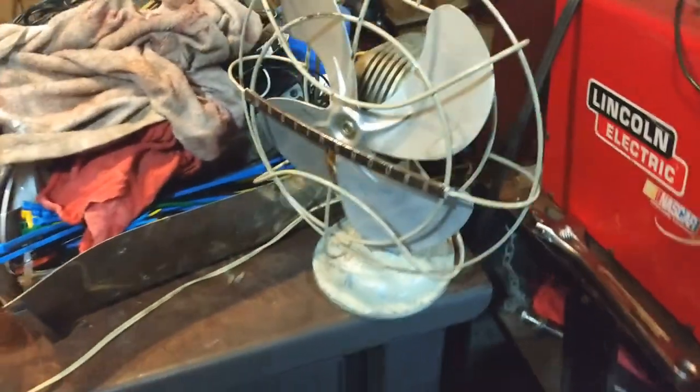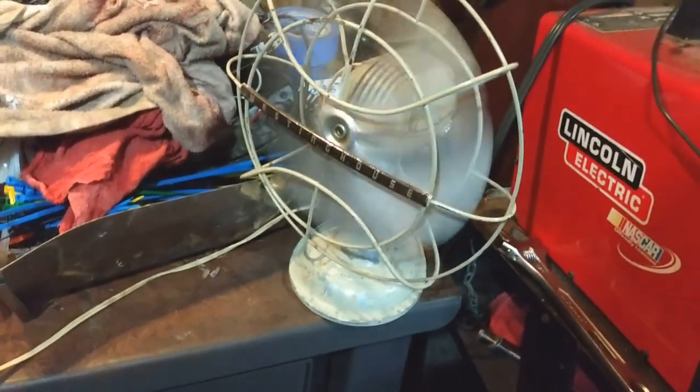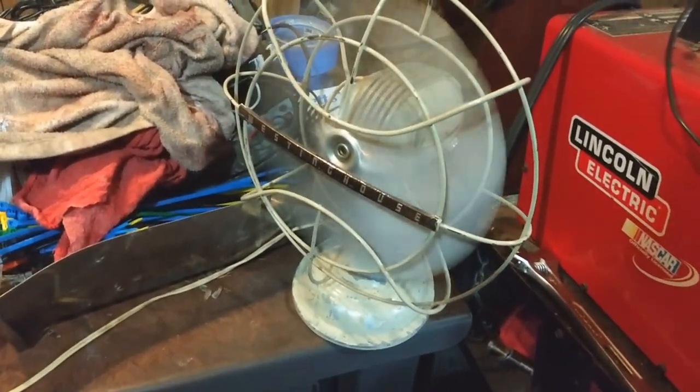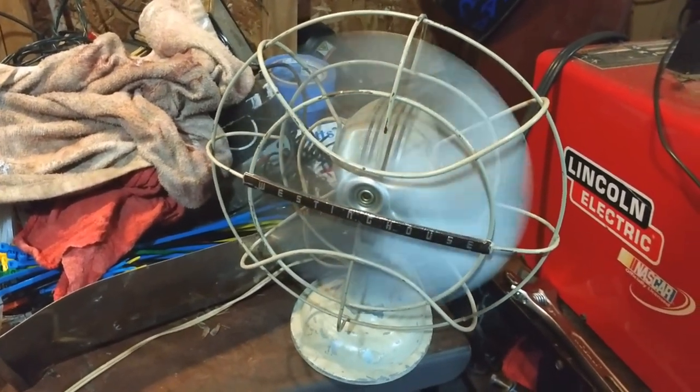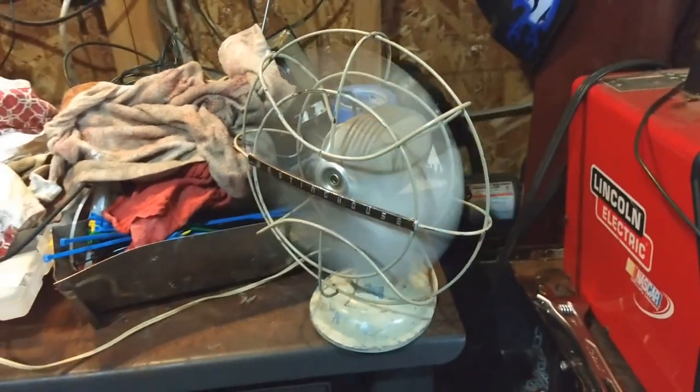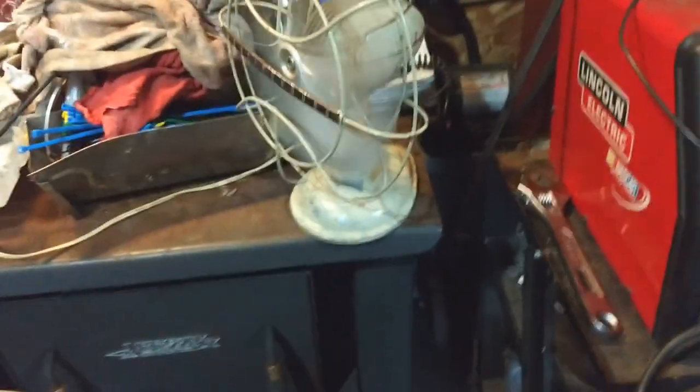Oh, the old Westinghouse. Yeah. Real rattly son of a bitch. Still works though.